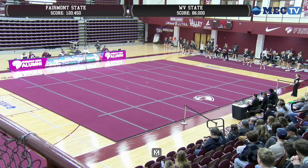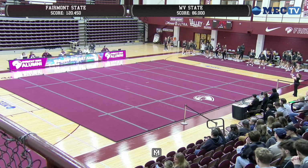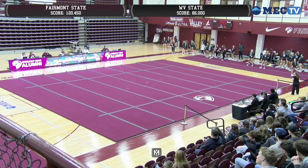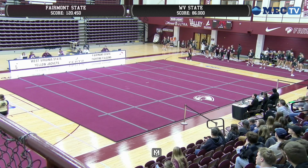So last week for Fairmont's passes, for duo it was a 7.15, duo was an 8, and quad was a 7.55. So we'll have to see if they can beat those scores this week.